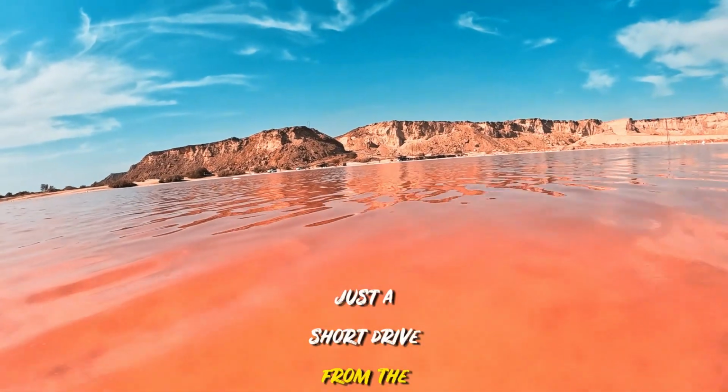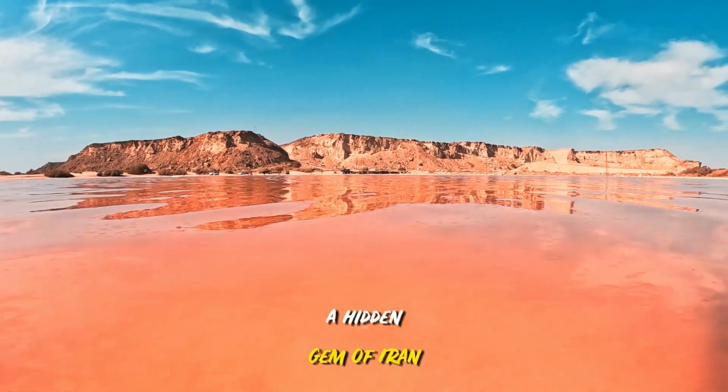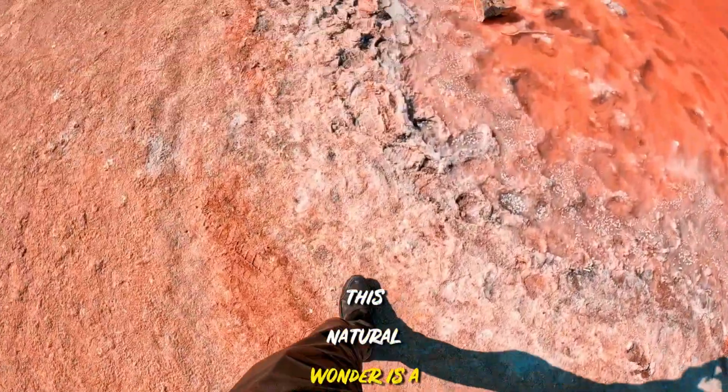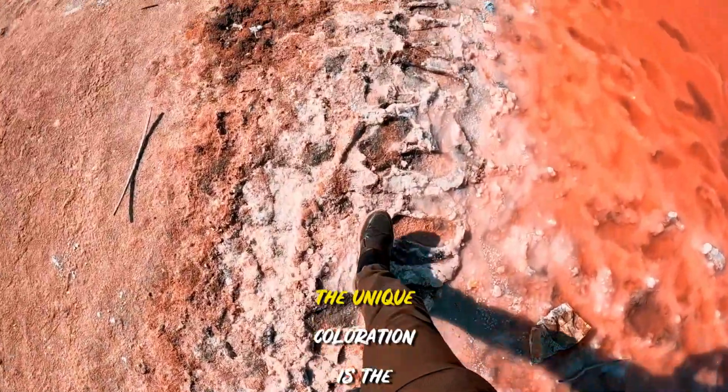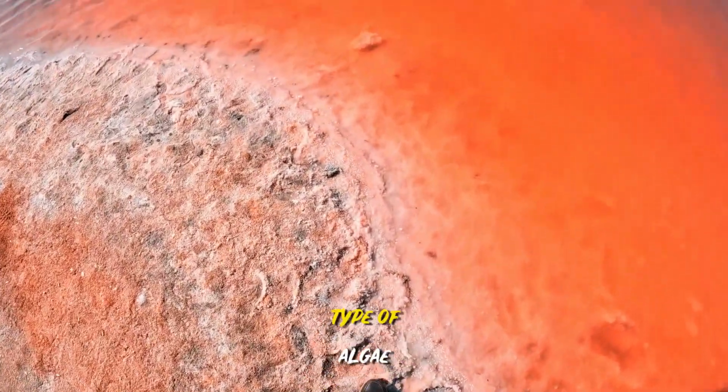Just a short drive from the city center lies the enchanting Lapar Lagoon, a hidden gem of Iran. Renowned for its mesmerizing pink hues, this natural wonder is a sight to behold. The unique coloration is the result of high salinity levels and a specific type of algae.